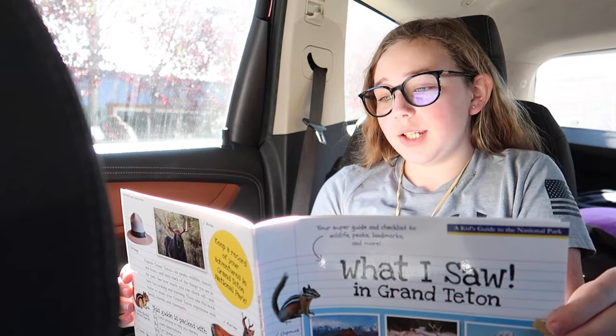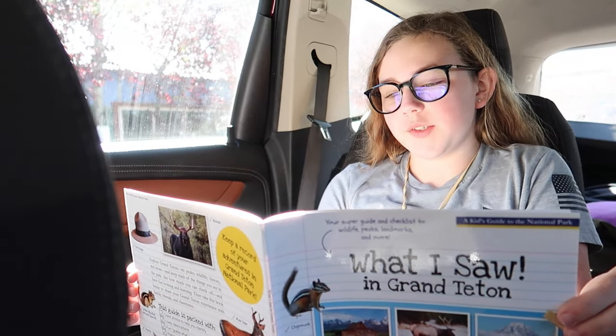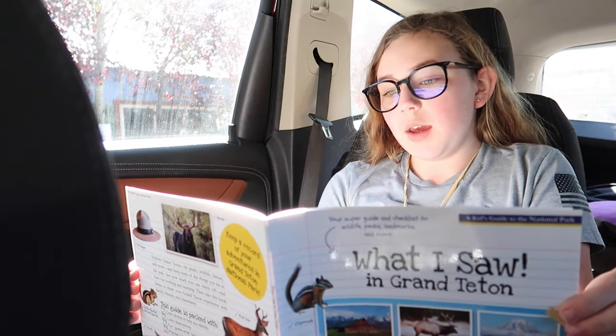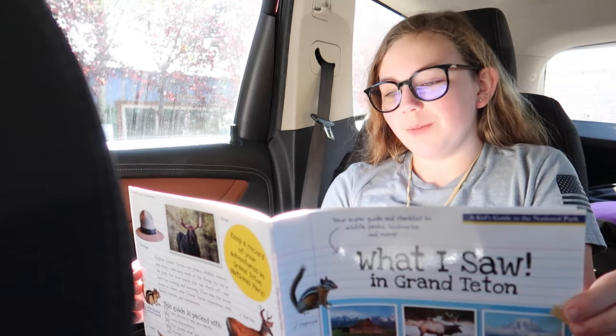If you see a deer in Grand Teton National Park, it's probably a mule deer. White-tailed deer are not as common here. Mule deer are bigger than whitetails and have short tails with black tips. Their name refers to the large ears, which look like the ears of a mule.